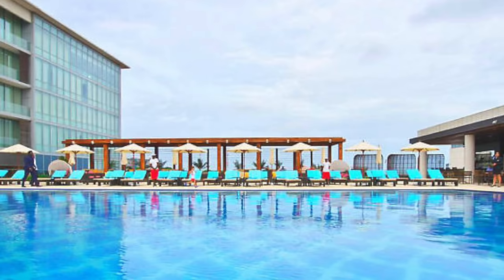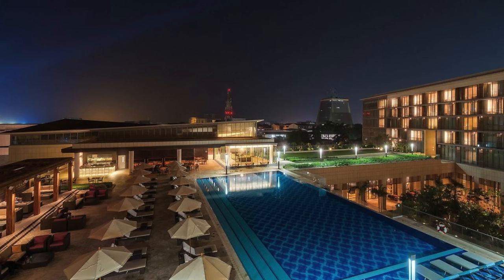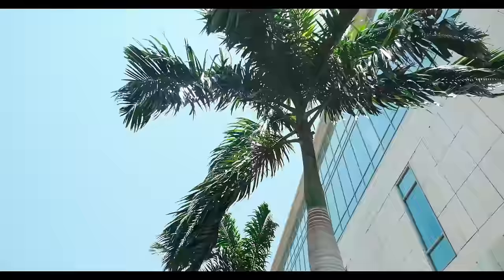The pool is really nice, it's a full length pool, so if you want to do lengths you can do that there, although it's pretty overlooked for sunbathing. The rooms are very luxurious. The location is close to the National Theatre and also the Art Centre, and it's also close to another hotel called Movenpick.